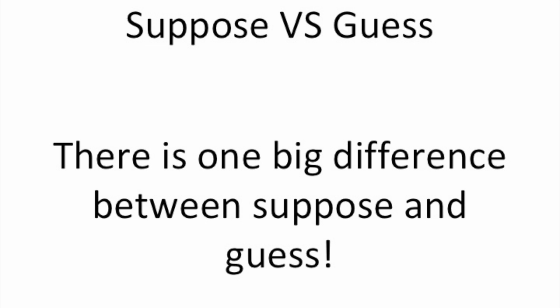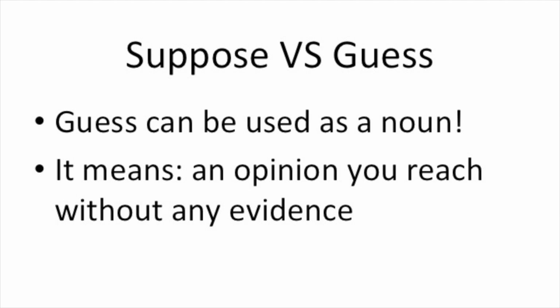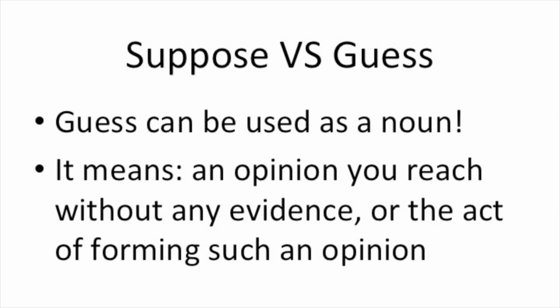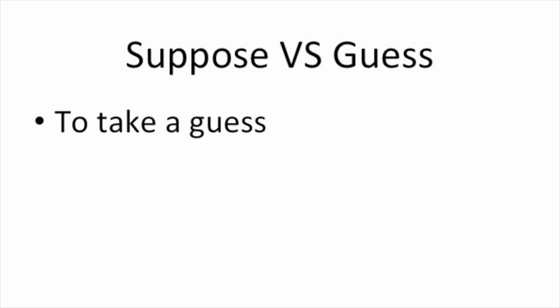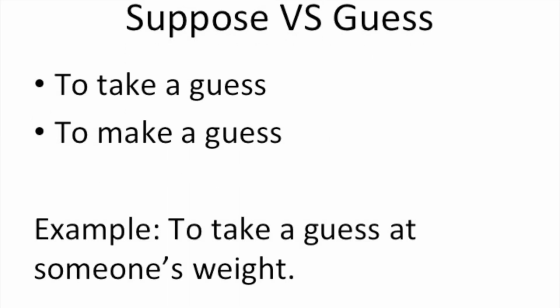There is one big difference between suppose and guess. Guess can also be used as a noun. It means an opinion that you reach without any evidence, or the act of forming such an opinion. We use to take a guess or to make a guess. For example, to take a guess at someone's weight.